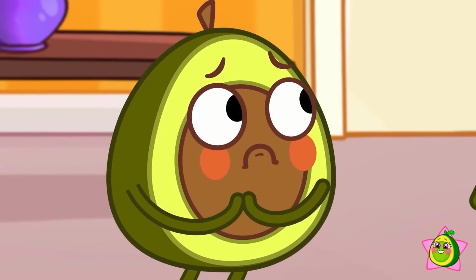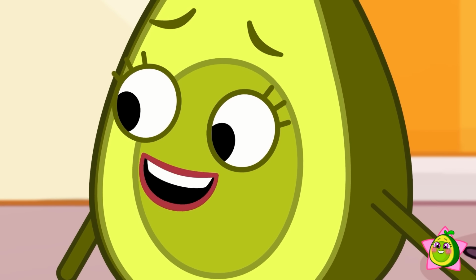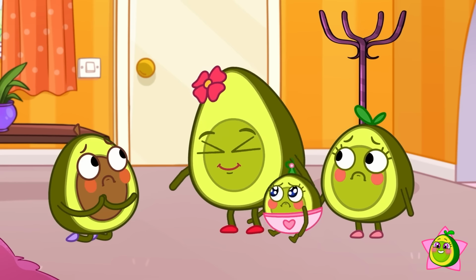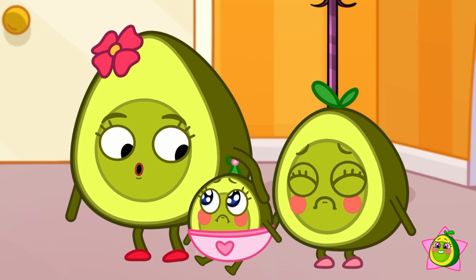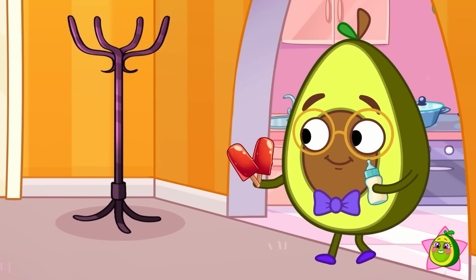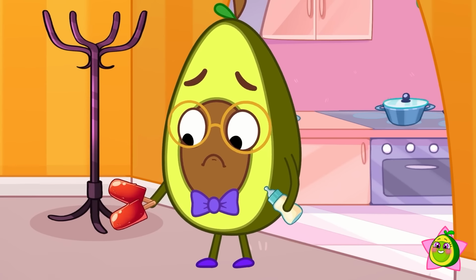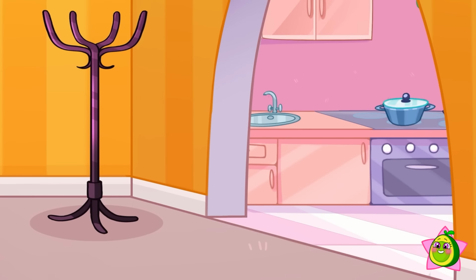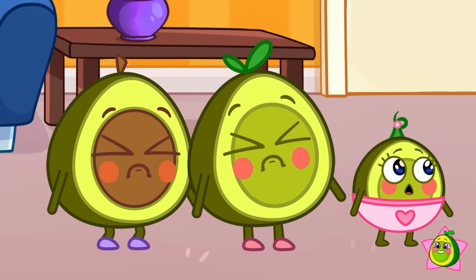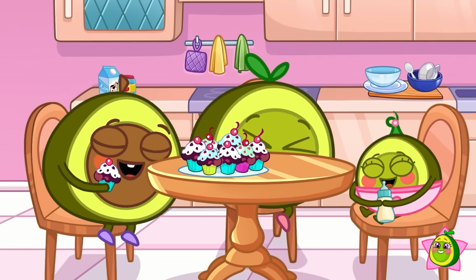Bye-bye. Mom, please don't leave us. Why are you leaving us? Kids, I'm just going to work. We will miss you. Me too. But I'll be back soon. No! Kids! Daddy, tell Mommy to stay! We only want to play with Mommy! Okay, I'll stay. Yay! Now we can have treats.